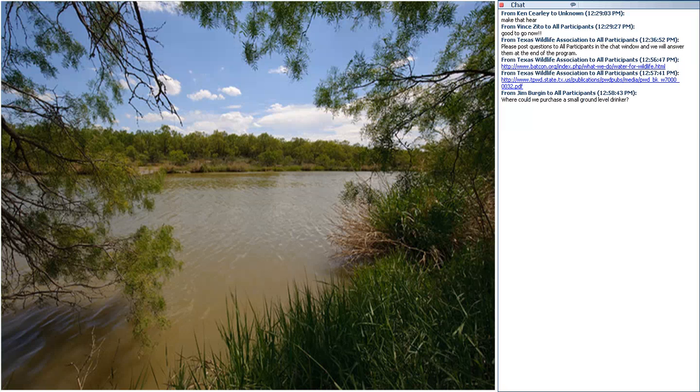Obviously, ponds that have natural vegetation along the edge have some additional value besides just providing water.